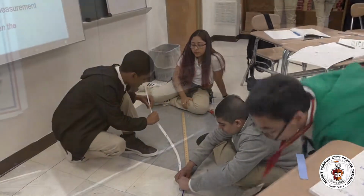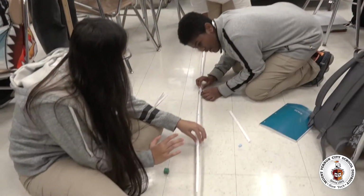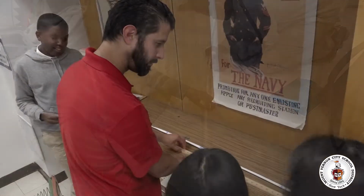Students have the opportunity to take ownership of their education, thus preparing them for the global demands they will encounter in the future.